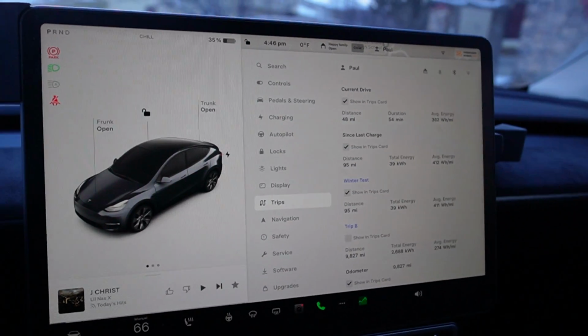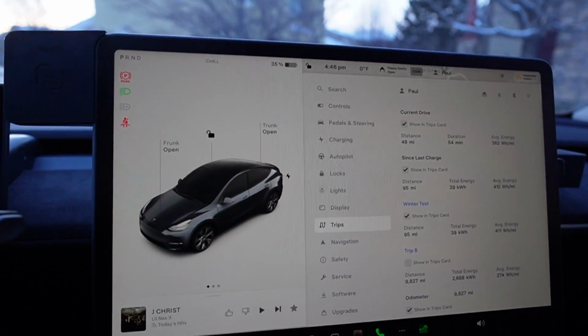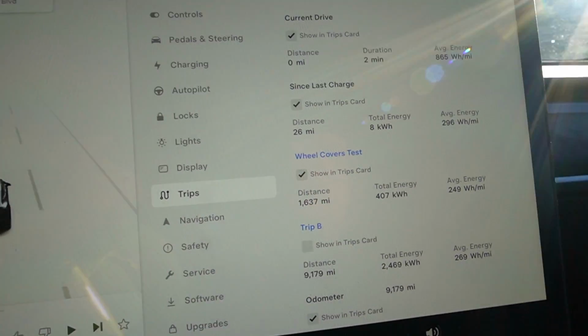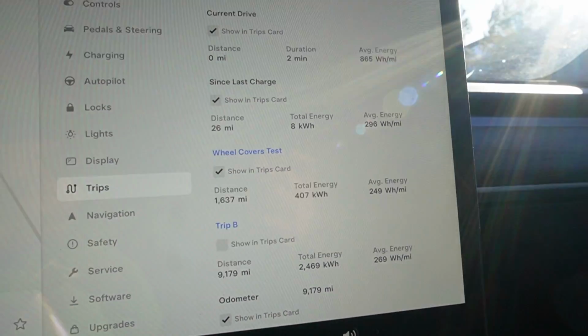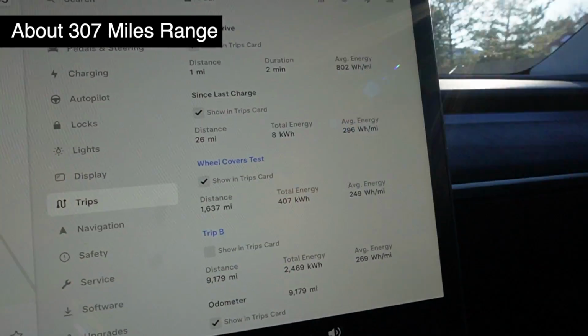Let me show you real quick my average watt hour per mile before the winter and before I changed the wheels and tires. Okay, here's my average with the regular 19-inch wheels for 1600 miles. The average energy is 249 watt hours per mile.